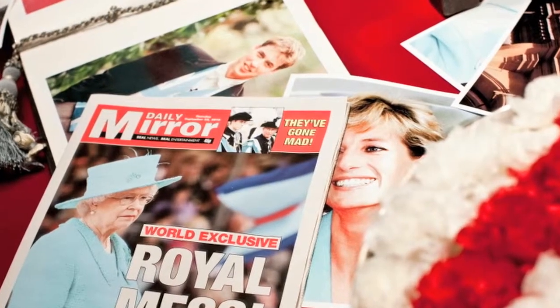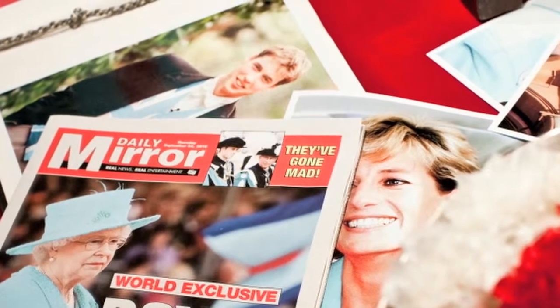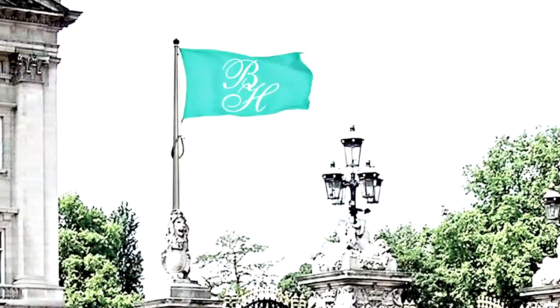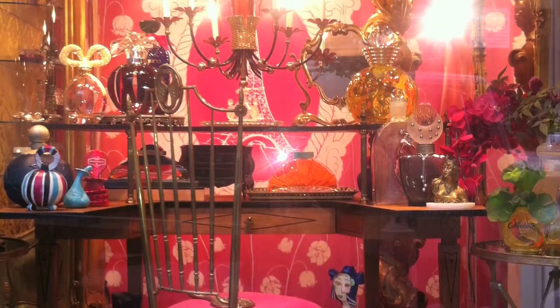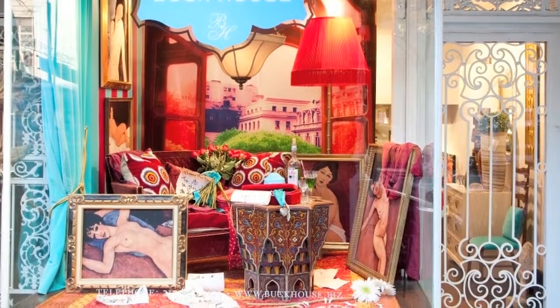We took pictures of the royals and photoshopped them so that they were all wearing Buckhouse blue. We changed in the backdrop the Beefeater's red jackets to Buckhouse blue jackets, which I particularly loved, and then flew the Buckhouse flag over Buckingham Palace. As I look back through the book, it's amazing to me how much fun we had while we did this.